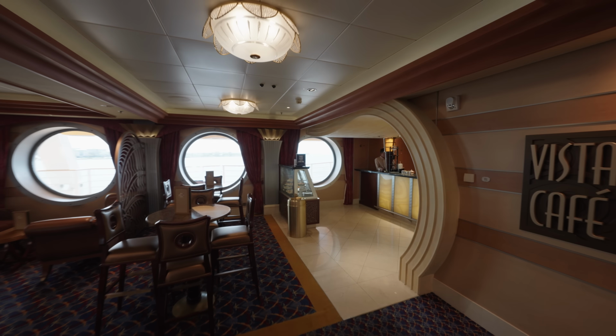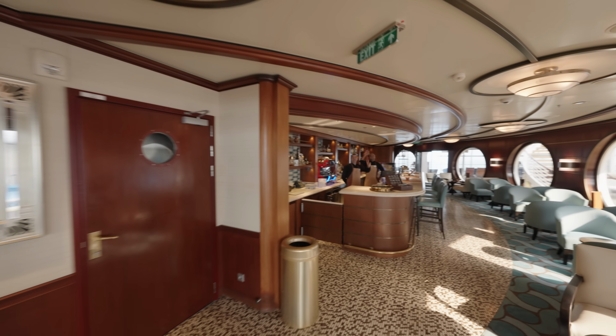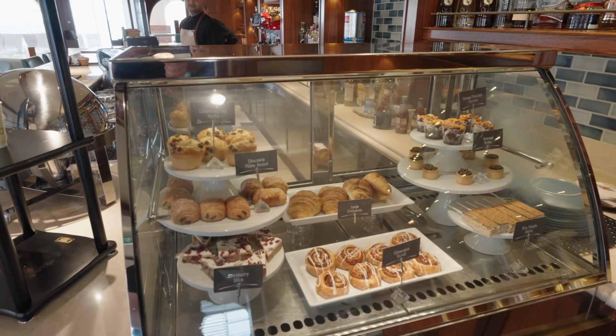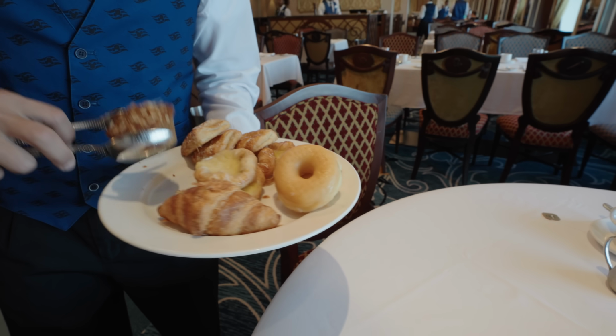And if you're looking for a lighter option, here on the Disney Dream you've got the Vista Cafe as well as the Cove Cafe. There are a few more cafes on the Disney Wish, for example. You can go in and grab a pastry or a light bite, like a muffin or a donut or something like that. So if you just want something super quick. And we're going to go and have a look at the buffet straight after this meal, so make sure you stick around for that as well. Right, what shall I pick? The muffin, please. Thank you so much.